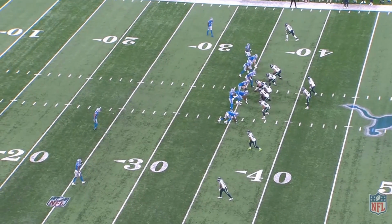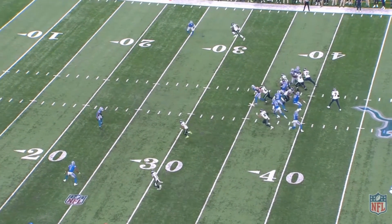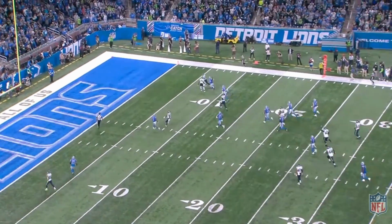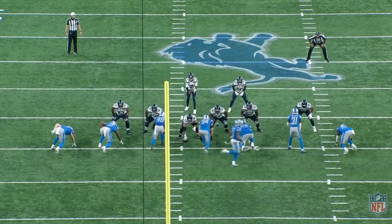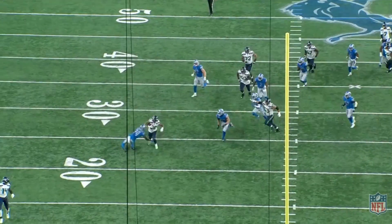Next one here, 3rd and 16. Now I put 2 runs on here to finish this thing off. This is just trap. And this is a perfect example, first of all, of Penny being an absolute beast. Used to love that dude on kickoff return back in the day at San Diego State. Absolute stud. Finally looks like he's healthy, getting some carries.